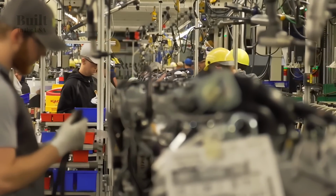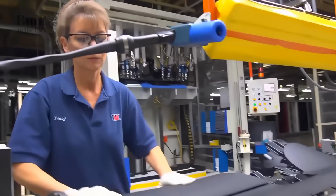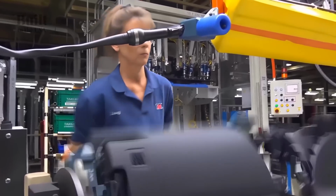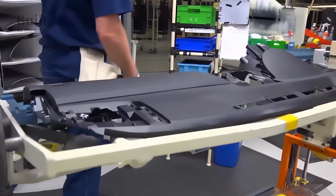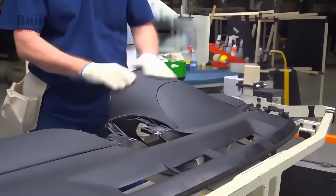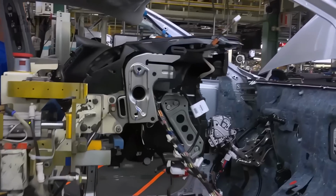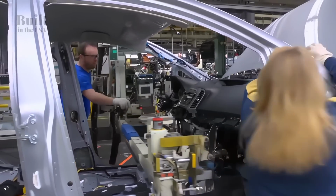Currently, this particular factory produces the Toyota Camry, RAV4 Hybrid, Lexus ES, and the 2.5-liter engine. In addition to the assembly of vehicles and engines, many of the plastic parts used at the Kentucky plant are manufactured in the plastics workshop. This is how easily the entire front dashboard is inserted into the Toyota, in one piece using the manipulator arm.